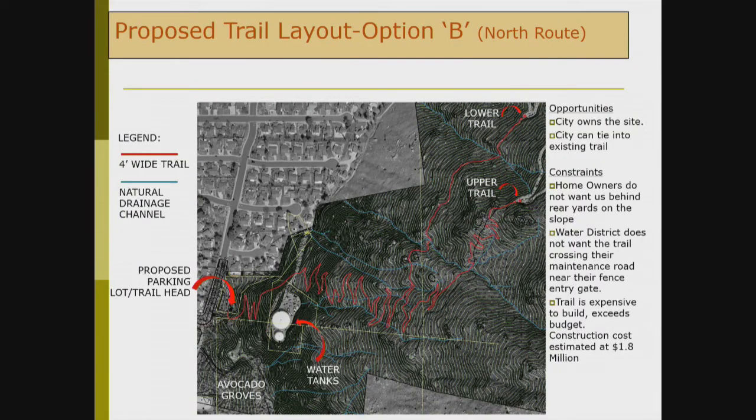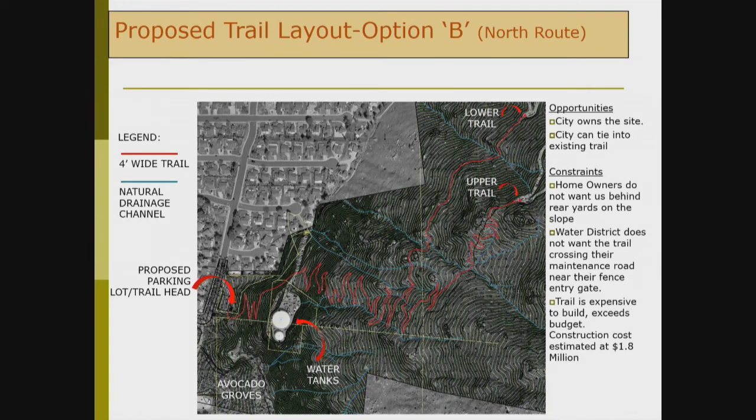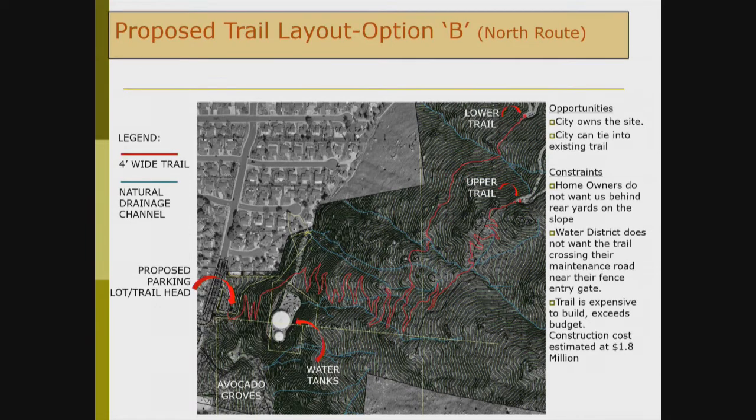Option B. So option B is the northern route, and that takes the trail from the trailhead location on Observation to the north side of the water tanks. And while this approach is certainly feasible from a construction standpoint, we learned at our first community meeting that homeowners that live in the development to the north of the trailhead and below this do not want a trail up on the hillside above the back of their houses.